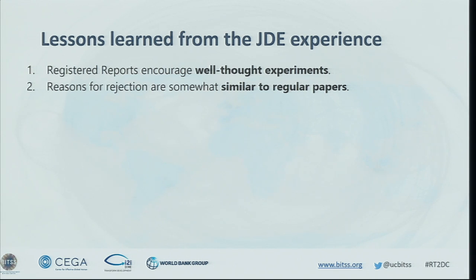This is counterintuitive. However, reasons for rejection are somewhat similar to regular papers, in the sense that papers that address questions which aren't of interest to the literature, that have limited contribution to the literature, papers where the power analysis is over optimistic, papers that don't report the research design in enough clarity. And it's necessary to report things very clearly because that's the basis on which your paper is adjudicated.